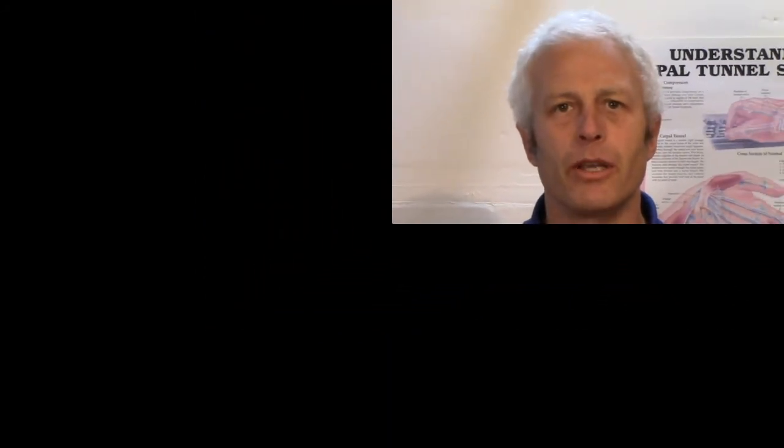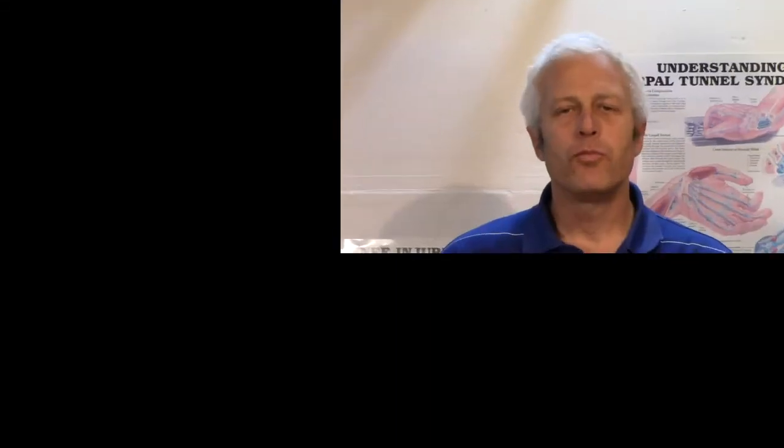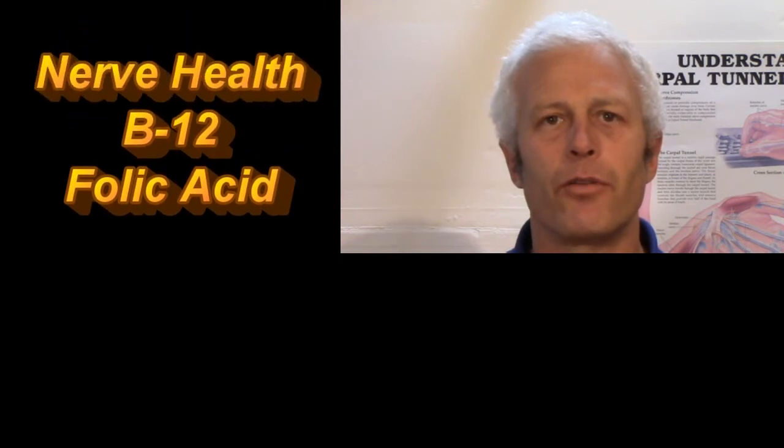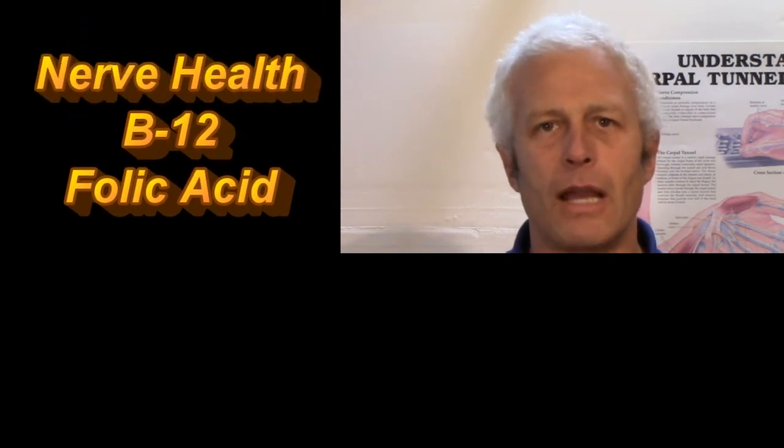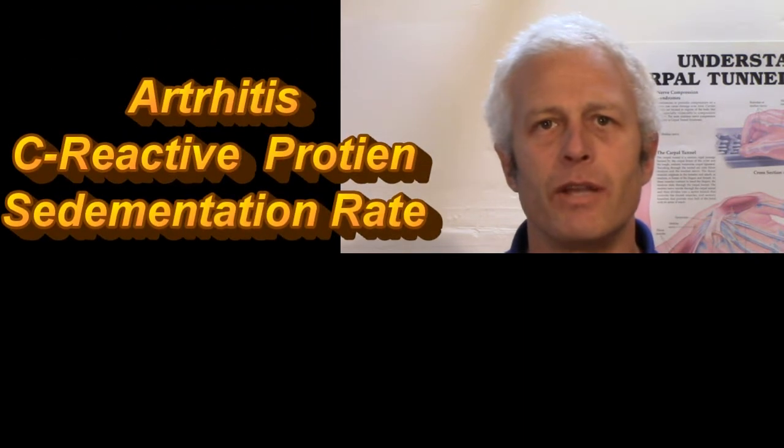If needed, we will perform imaging, like X-ray and MRI. We also do blood work for back pain. If we're concerned about nerve health, we'll look at vitamin B12 and folic acid levels. If we're concerned about arthritis, we'll look at C-reactive protein and sedimentation rate. We take all this information and we come up with a diagnosis and a powerful treatment plan solution.